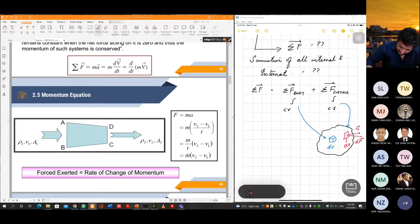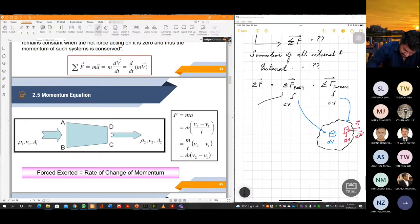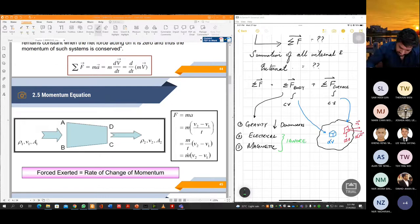The most common type of body force is gravity force, which acts downwards. Other types of body forces are electrical and magnetic. But we are going to ignore these in this course. Assume they are not applied in our problem. We assume electrical and magnetic forces are not applied.